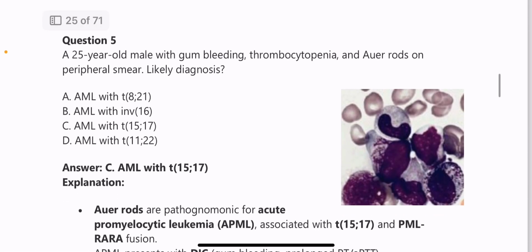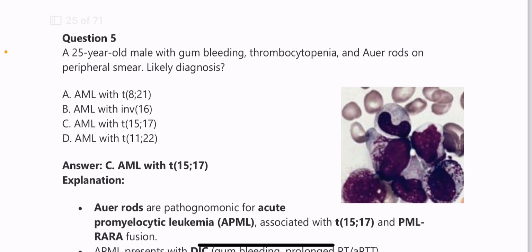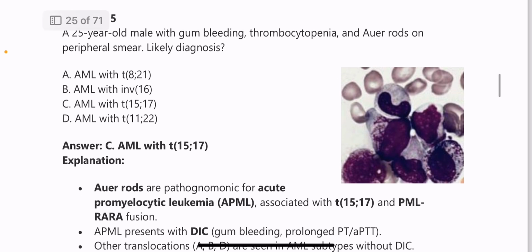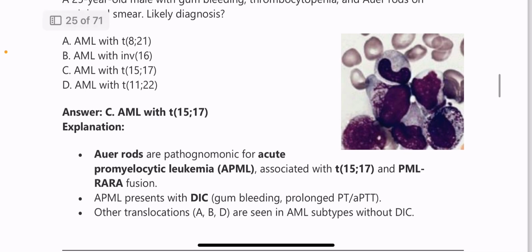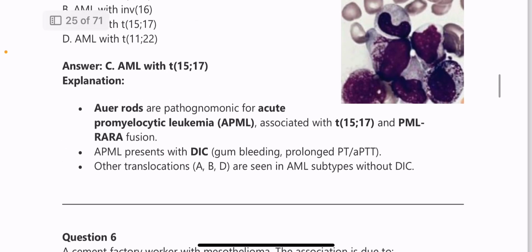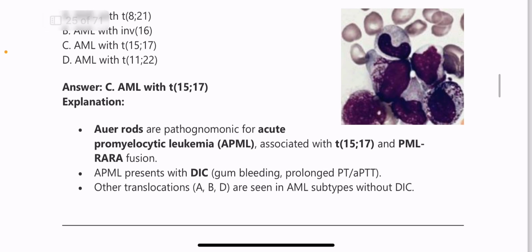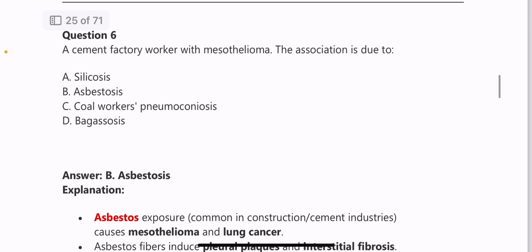Next question. A 25-year-old male with gum bleeding, thrombocytopenia and Auer rods on peripheral smear. What is the likely diagnosis? So in this image you can see Auer rods, and Auer rods are seen in AML with t(15;17) and PML-RARA fusion. Also the different types of AML, M1, M2, M3, all these please go through them because questions keep coming up from them.